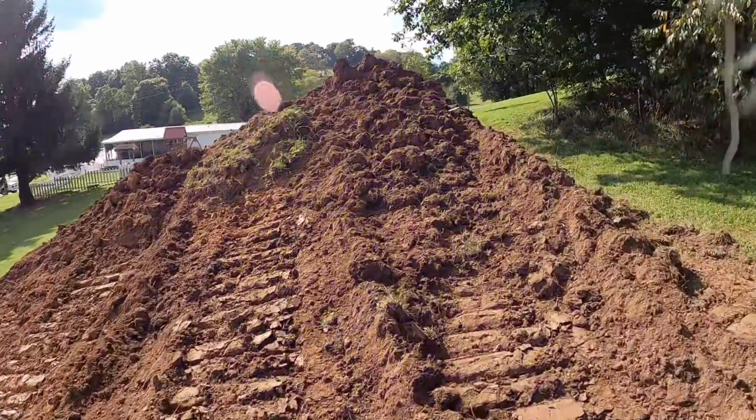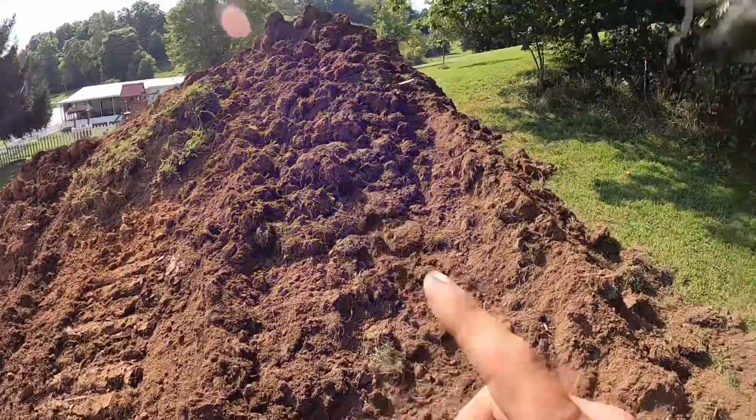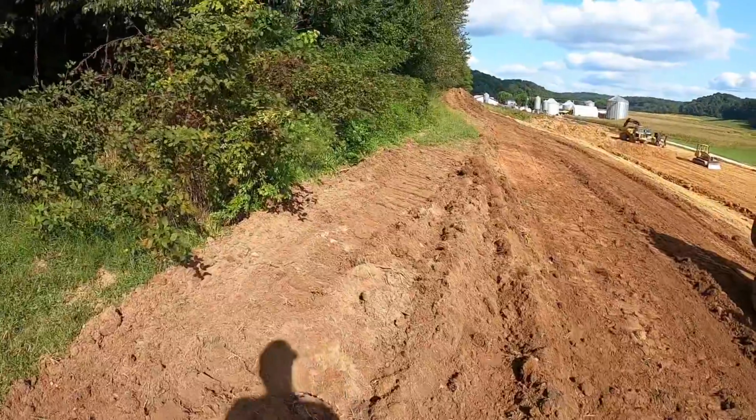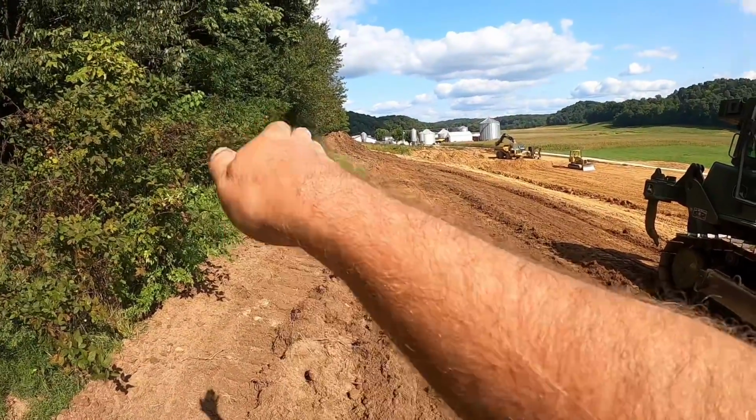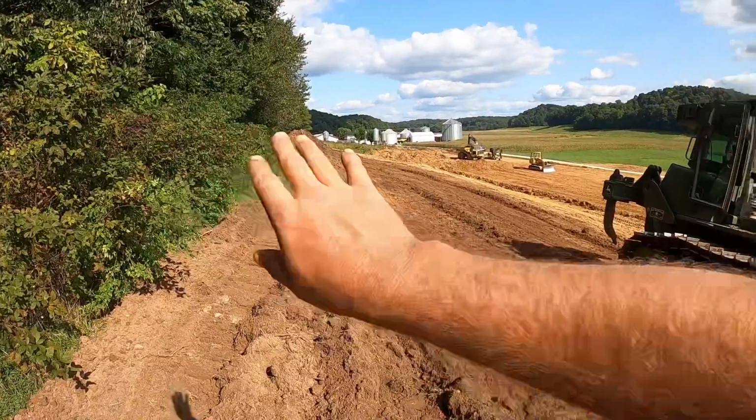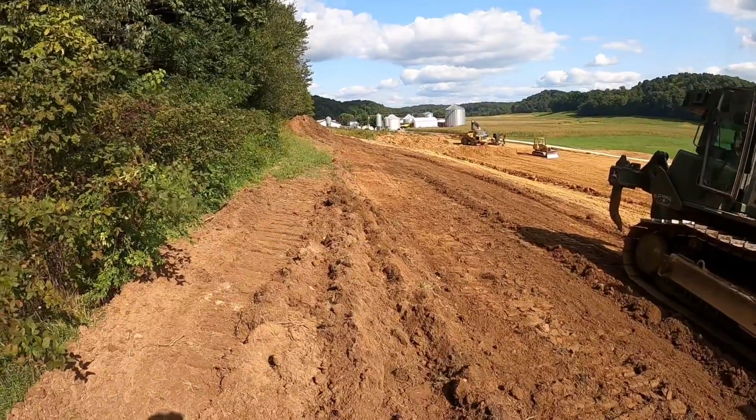Give you guys a little better perspective here of what I'm trying to do. So we got a topsoil pile on this side, topsoil pile on that side. Property line is basically the woods here. What we want to do is make a little swell right here to kind of catch that water and protect it from going down there on that new building.